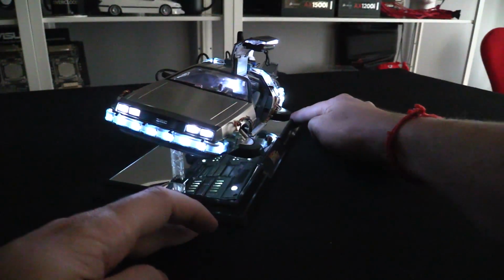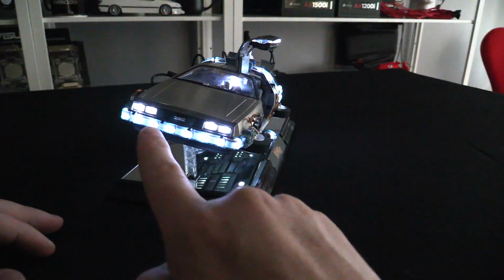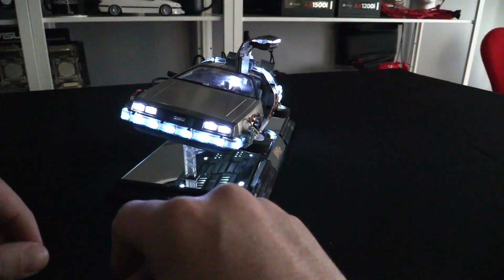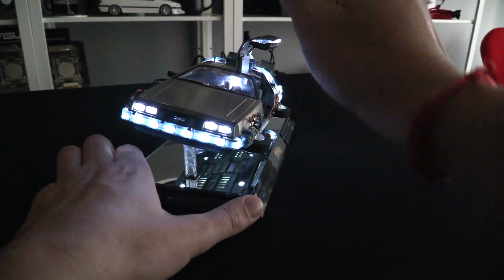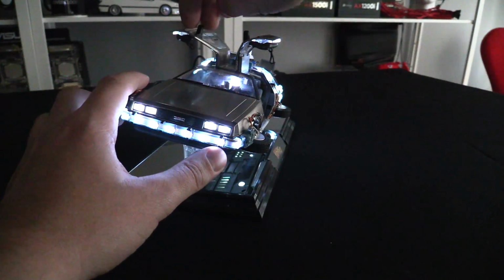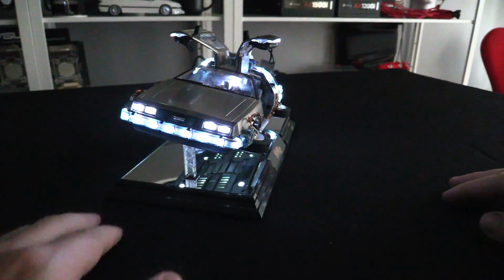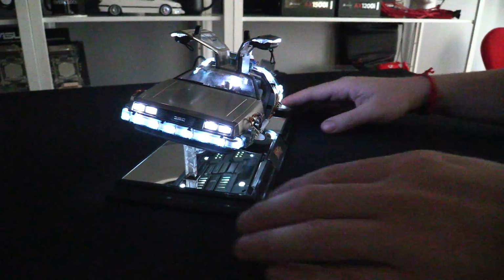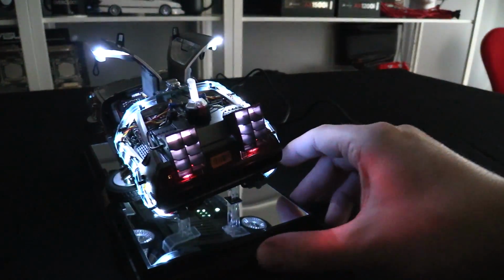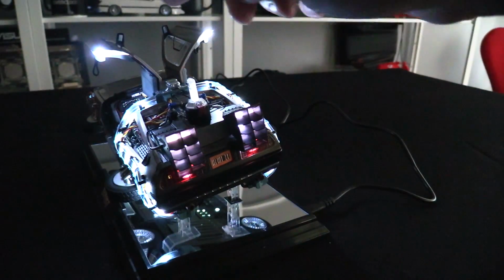Okay, and then we come round to the front. You can see all the front bumper area where, I'm assuming, the wiring and stuff goes round. But the headlights work as well. Actually, oh, hello, there we go. That was where I was seeing light come from. There are lights in the backs of the doors as well.